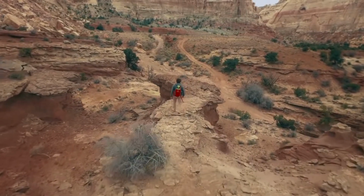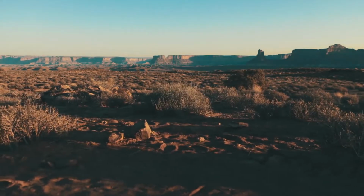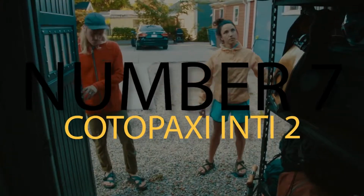From cool camping setups to special tents you can use, join me as I show you the top 7 camping inventions. Number 7. Cotopaxi T2.